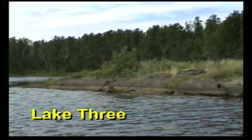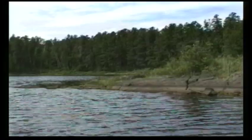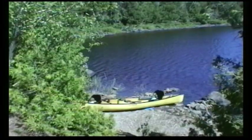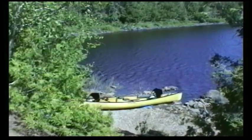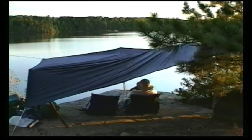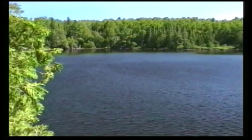When we got to Lake 3, we followed the channel to the eastern side to a big rock campsite on the southern side of the lake. We thought it was going to be just another beautiful day in paradise, but the loons had a special treat in store for us.